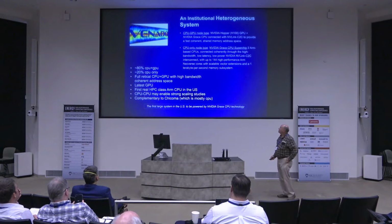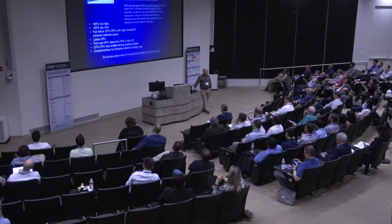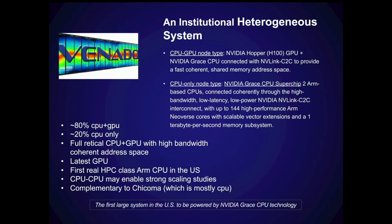Venato. So this is kind of interesting. This will be the largest U.S. instance of Grace H100 solution for quite a while, we think, in the U.S., and there'll be a bigger one in Europe. And it's this Grace, which is the U.S.'s first real HPC ARM class processor, really. It's going to be about 80% CPU and GPU and about 20% CPU only. So it's kind of the complement to Tacoma. Tacoma was mostly CPUs. This is going to be mostly GPUs.